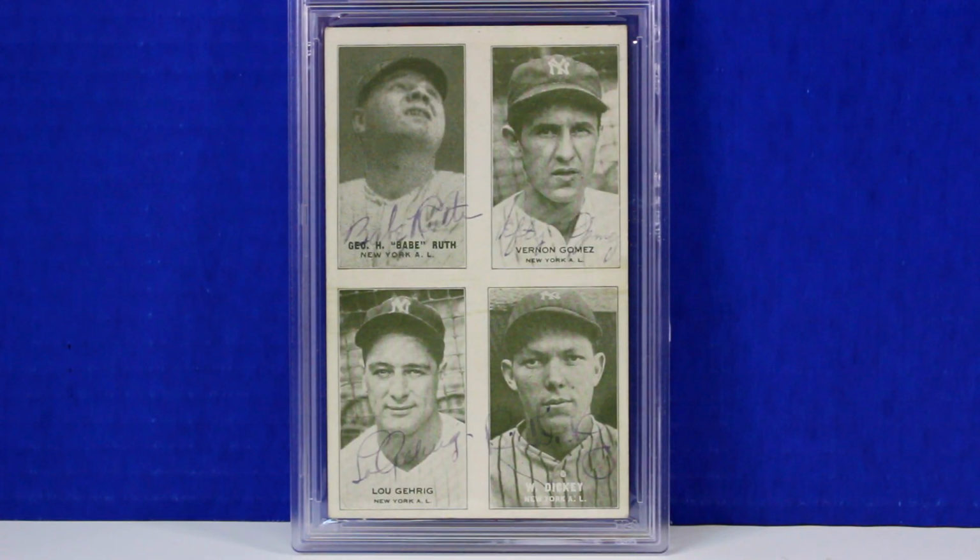So this is definitely the first of its kind. There's not many cards to begin with that have Babe Ruth and Lou Gehrig on the same card. There's very few of them, and especially all four of these outstanding Yankees players. These four are some of the best Yankees players ever, all on one card, and they're all autographed by the player, which again is just totally amazing.